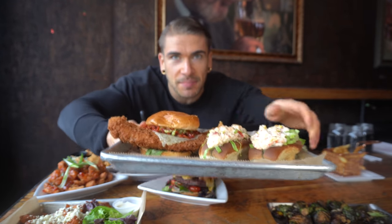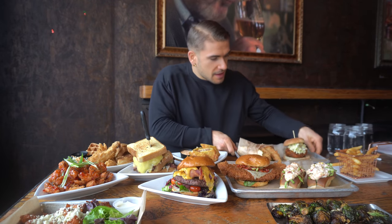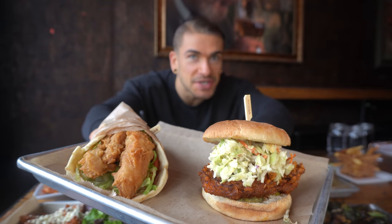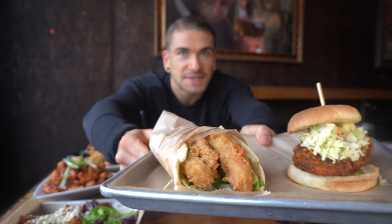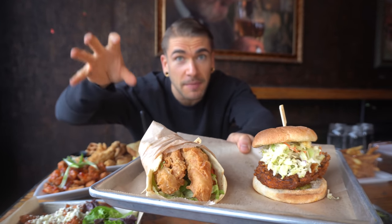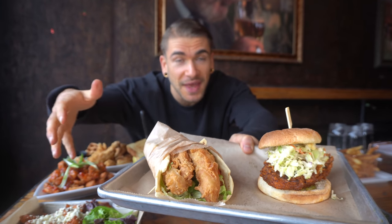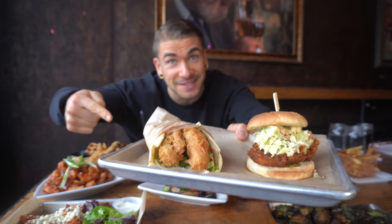I just put them on the same plate. I have some of their french fries here. I have their vegan, yes, a vegan Nashville hot chicken sandwich. Can you believe it? Vegan, yes, vegan. And then we have their Vita, which is basically like a vegan chicken wrap. Like I said, a big popular place for vegan food items, which is super unique, but I know that it looks delicious, it smells delicious, so I'm super excited to try this out.